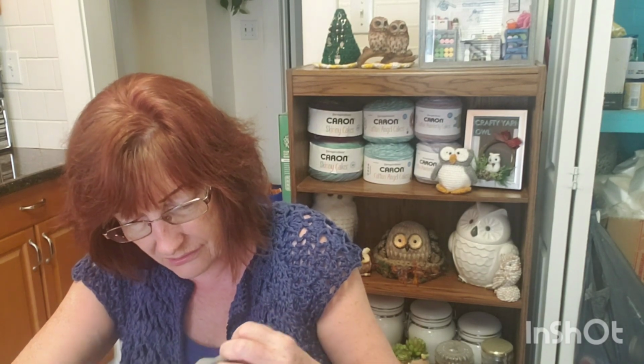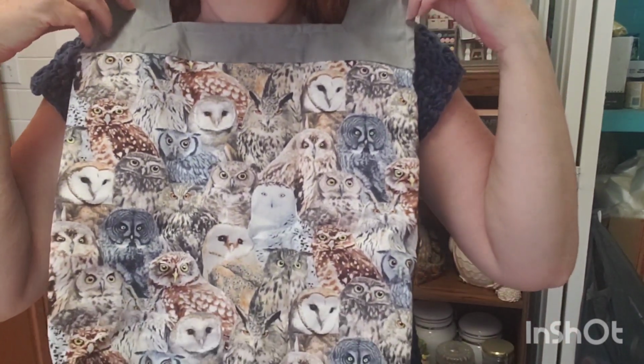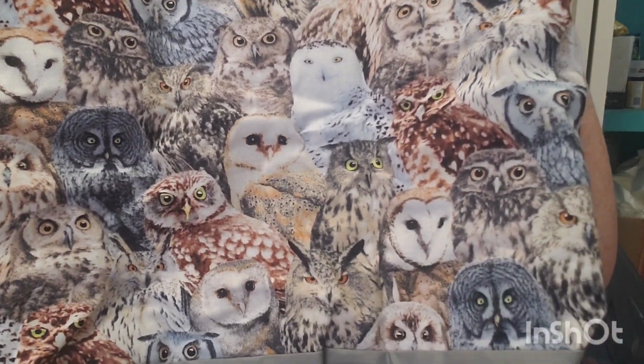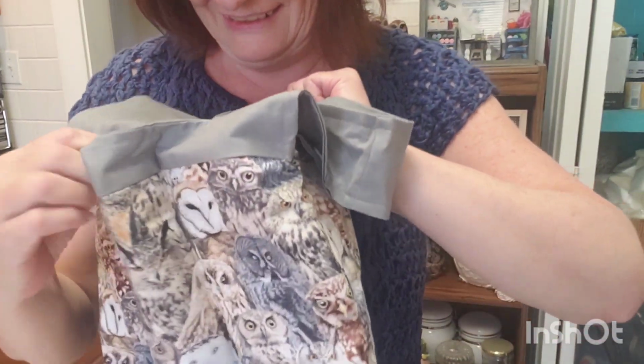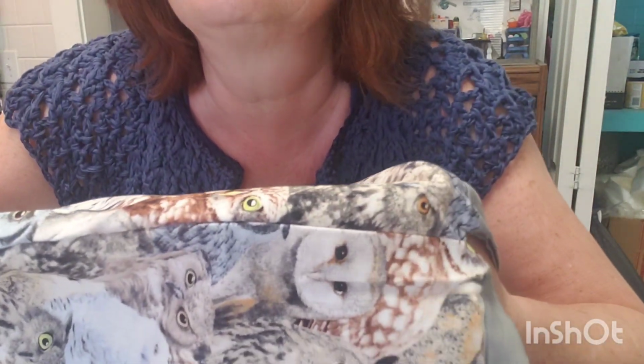Okay, oh, this is so nice. Wow. Okay. Oh my gosh. Look, guys. Look. Oh, isn't that beautiful? Look at all the owls. I love it. And then the gray. She asked what accent color I wanted, so I asked for gray, and it's lined with gray as well. Oh my gosh. This is so beautiful. So beautiful. Look at those flawless seams.